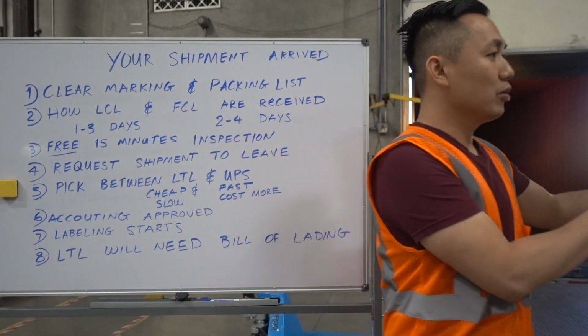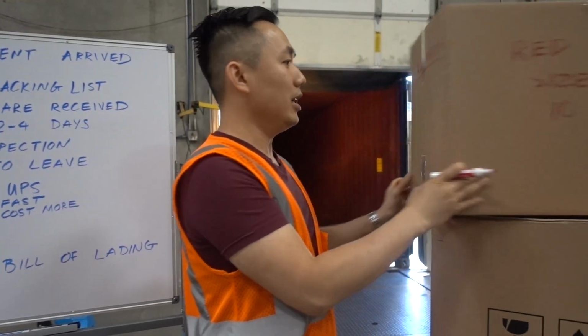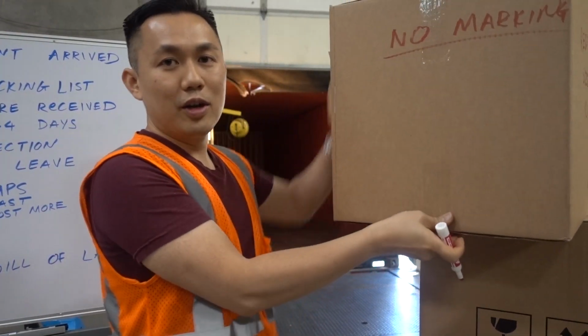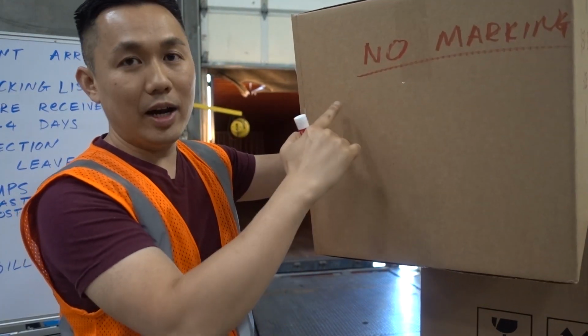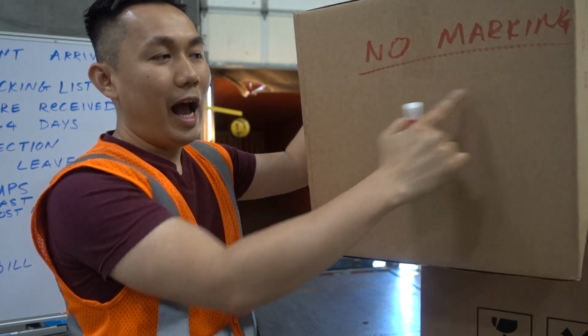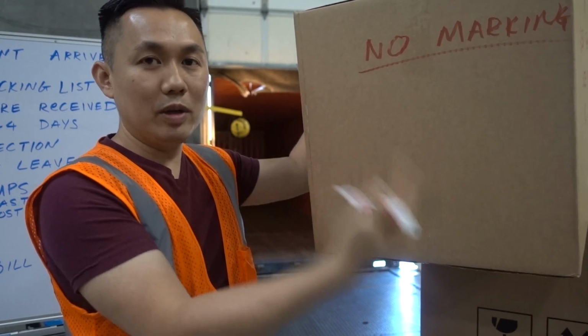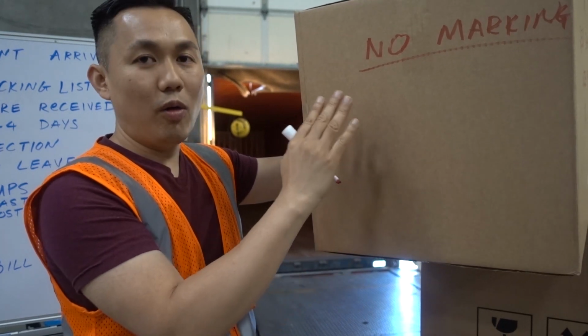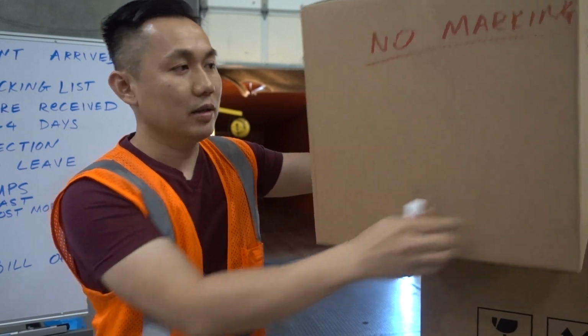So let's go to our example over here. Okay, so right now we have a carton coming in, let's just say one side, right? If there's no marking, we cannot identify your shipment when you request for your shipment to leave our warehouse. So avoid sending shipments to our warehouse without any marking.